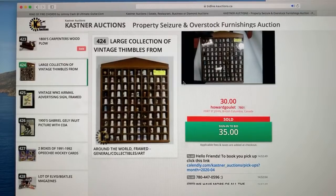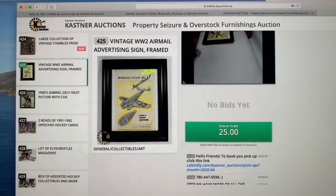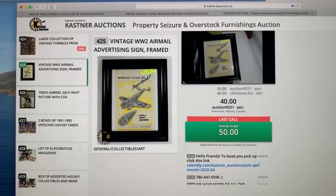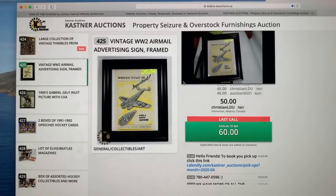Well, 30 seems cheap for that many thimbles. Yeah, okay. Off they go. The person that brought that in my store thought it was worth hundreds of dollars, and I said, nah, I don't think so. Okay. Well, it's better than the 15 this was at earlier.